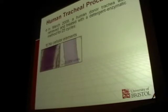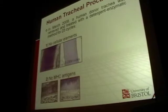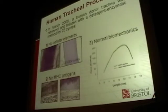25 cycles, showing that the cells had been successfully removed. And also there was no trace of any MHC antigens, which would be the antigen responsible for rejection by the body. But very importantly, despite the fact that all of the cells had been removed from the trachea, it still maintained normal biomechanics. And this is very important for the long-term functioning and the immediate functioning upon implantation of the new tissue.